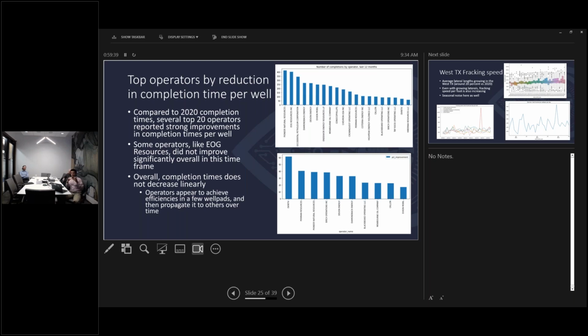There are some very top tier operators like EOG who actually did not do that well in this metric, but specifically for EOG, they were already achieving very good completion times even back in 2020, so this data doesn't quite show how good they already are. One thing to also call out is, as you saw, there was a lot of noise in this data. It is quite obvious that these completion times don't decrease linearly. It looks like operators try out these new technologies in a few well pads, then they work out their economics, and then they slowly start to propagate these learnings across all of their well pads. So any major breakthrough in technology takes some time to propagate to all of the well pads.